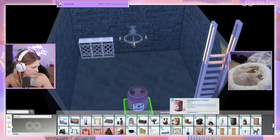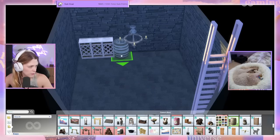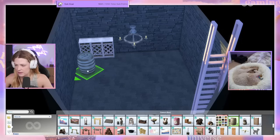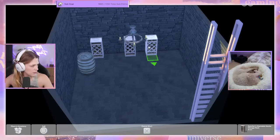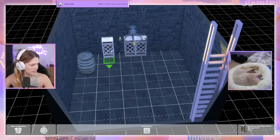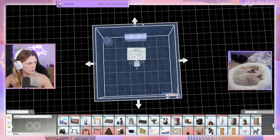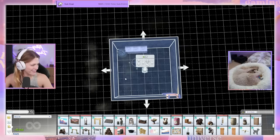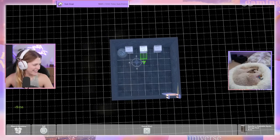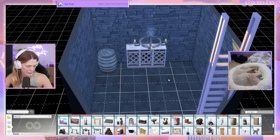Although it doesn't look very accurate. Maybe we should do a little barrel here or something. I'm gonna put these more centered, I think. Hold on, let me see where the center of the room is. I think it's here. Put that in this corner. I mean, we could also make this room smaller and then we could decorate it more. You know? We can make it like a little square. And there you have it. You know, it's just a little wine cellar for now.